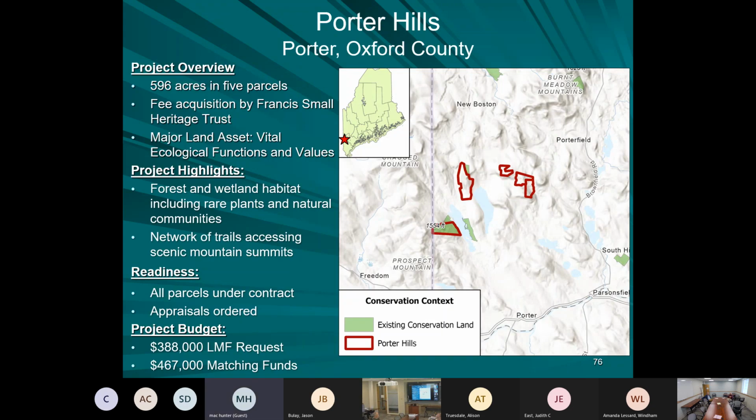Porter Hills is 5 parcels, 3 of which would be acquired with LMF funding, 2 of which would be donated as match. All held in fee by the Francis Small Heritage Trust. Total acreage just under 600. Major land asset is vital ecological functions and values. There's also an existing network of trails accessing mountain summits that I'm told are stunning.